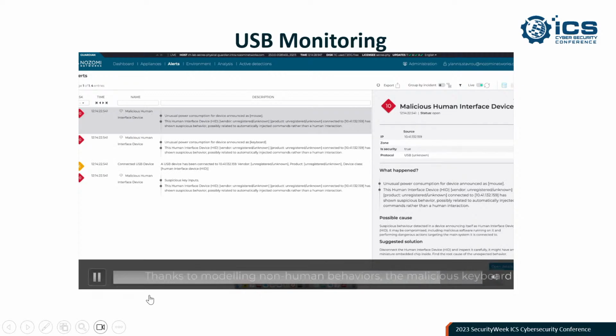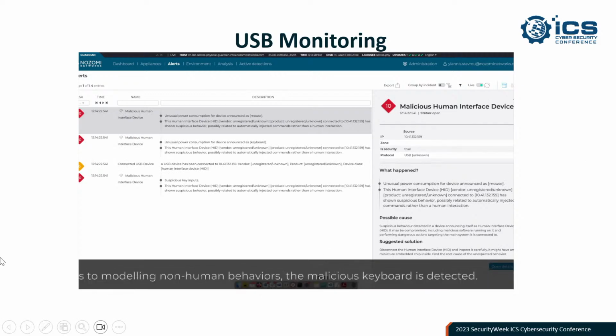So the first one, if we pause it, shows unusual power consumption. So you saw that was a keyboard or pretending to be one, but it's also trying to announce itself as a mouse. We picked up that most wireless mice would not use that type of power consumption, right? And then if you remember the last one, it showed the vendor information on that USB, et cetera. This one doesn't have any, it's a malicious one.